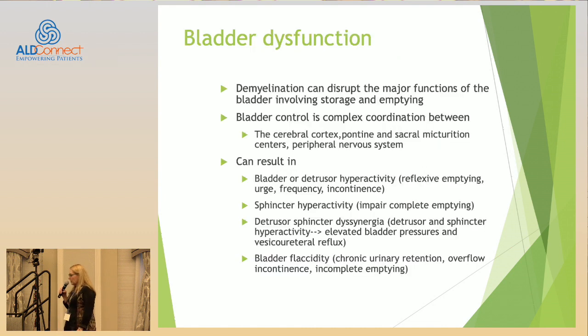Now, in terms of the bladder, demyelination can disrupt the major functions of the bladder, involving both storage, filling, and emptying. Bladder control is complex, and it requires a lot of coordination between the cerebral cortex, front brain, back brain, pontine area, and sacral micturition. So obviously, lesions within the nervous system can affect bladder function.